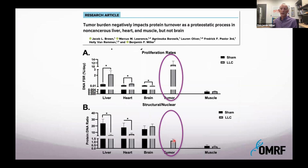And again, as we predicted, the ratio of protein synthesis to DNA synthesis within the tumor equated to 1. So as we would predict, all of the protein synthesis is simply going for cell replication in this case. So there's a validation that this ratio that we're using is doing what we think it's doing.